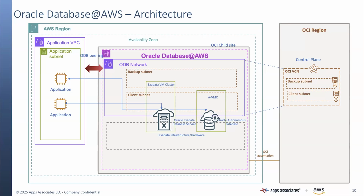For this, we engineered a new networking construct called the ODB network that will hold the networking resources of the OCI child site within the AWS availability zone. Think of the ODB network as a logically isolated virtual network only used to host ODB at AWS resources like Exadata VM clusters or autonomous VM clusters. The ODB network consists of a CIDR range of IP addresses. It maps directly to the network that exists between the OCI child site, thus serving as a means of communication between AWS and OCI.